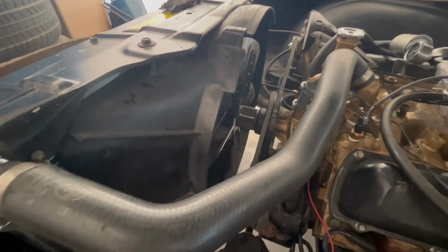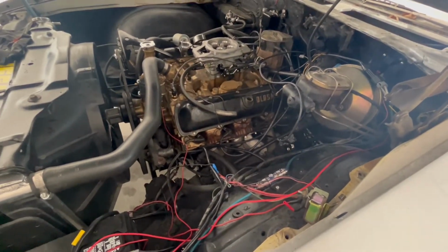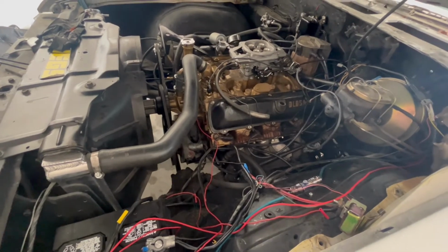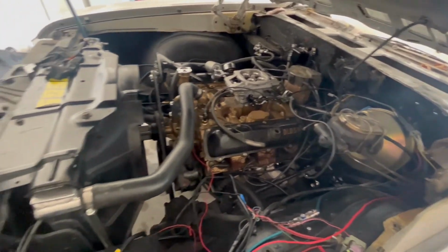But I'm just going to take it off to upgrade and also clean these wires up. I don't like the way that looks. I'm more of a neat guy, and I just threw it together just to see if I could get it running. Now that it's running, I'm going to clean everything up under here.